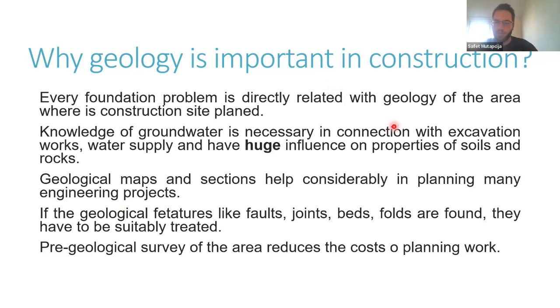So there's a question from Jane. Which area is operation? How do you manage the mining and the earthquakes?